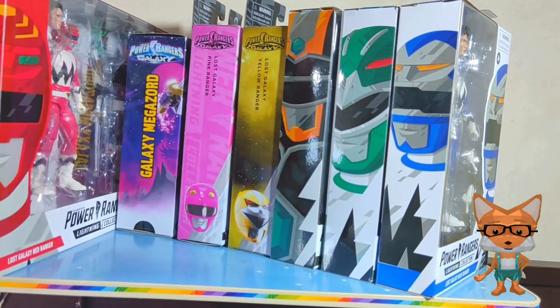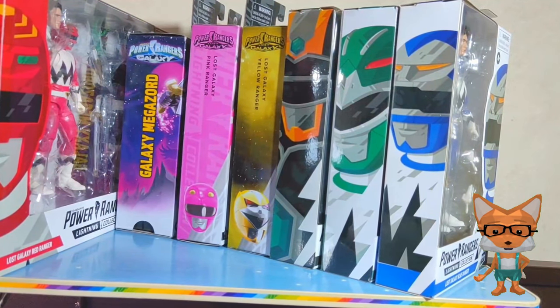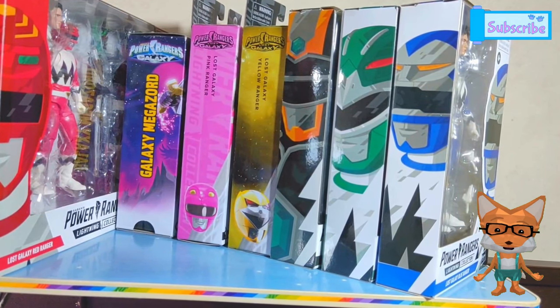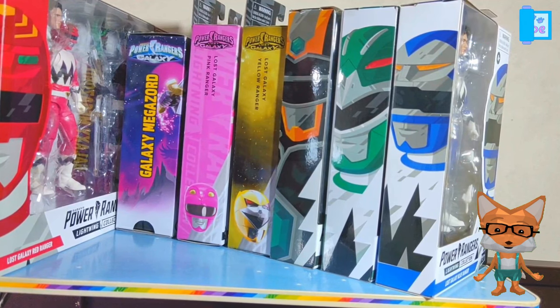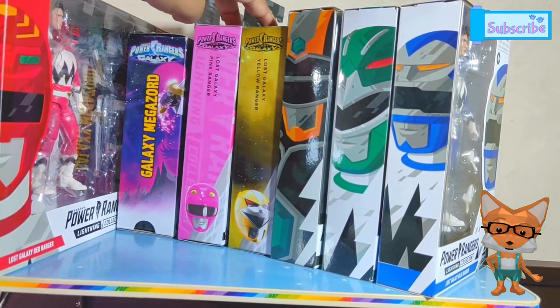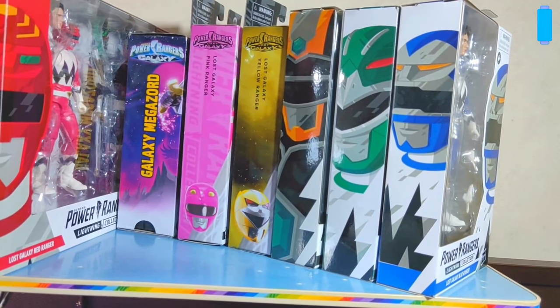Today we have a special treat for all you Power Rangers fans out there. We are going to review these Power Rangers Lost Galaxy Lightning Collection figures from Hasbro. I have just gotten Yellow and Pink Ranger last month, as well as the Galaxy Megazord.